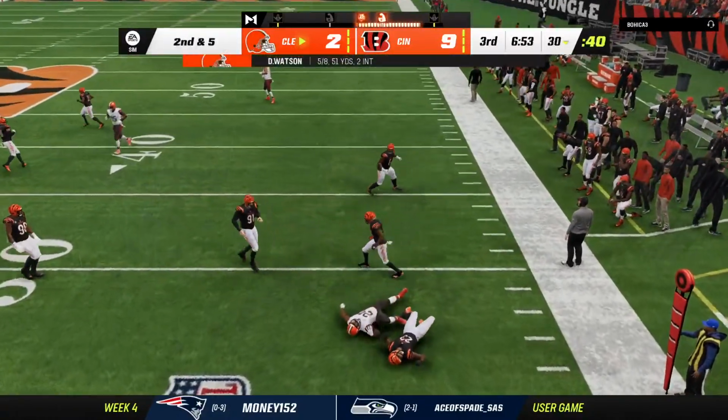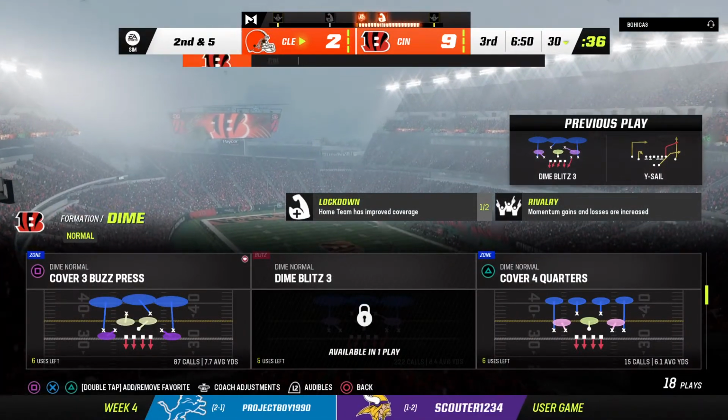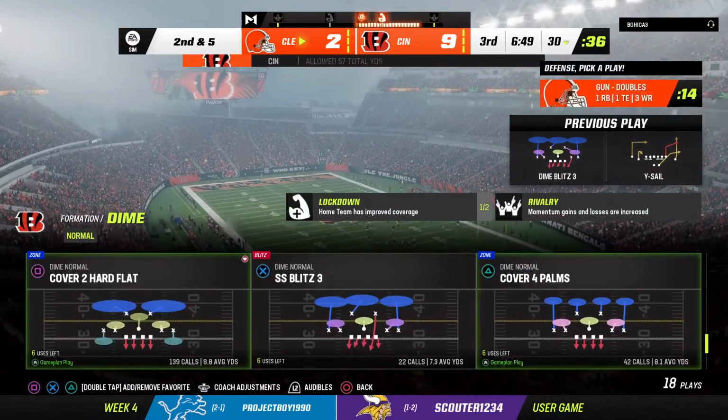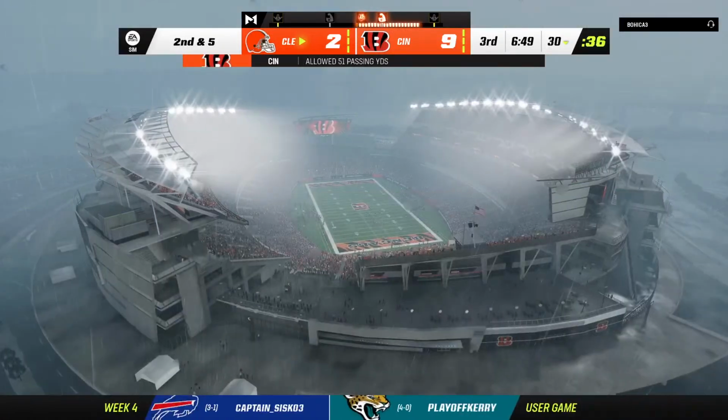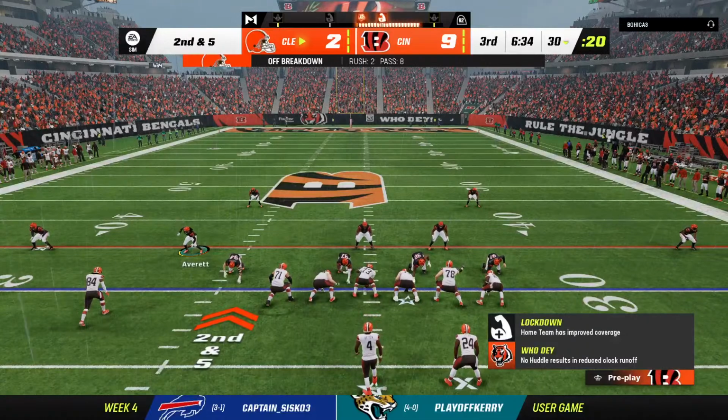Yeah, they want to have that type of a response, don't they? Because they want to find a way to take control of this ball game one more time. Gauntlet's been thrown down. They want to see if they're ready to answer it. Ball on the 30. They'll come up with a 2nd and 5.